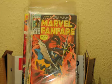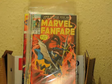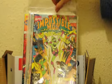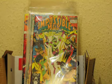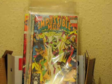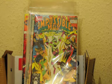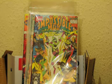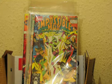And next we have Impossible Man, Summer Vacation Special Spectacular, number 2. I do have number 1. I thought it was brilliant, so I decided to get number 2. And again, I haven't read it yet. I will be reading it. I'm not one of those people that just buys comics and then bags and boards them and chucks them in a box somewhere and leaves them for 20 years, hoping that they might make some money on it.